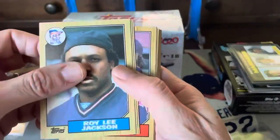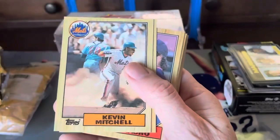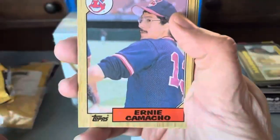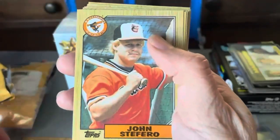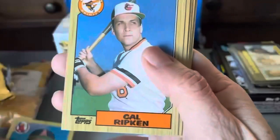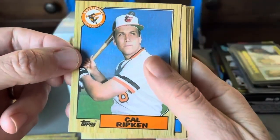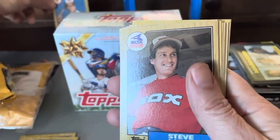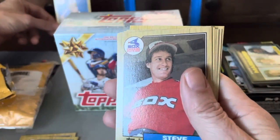We got this Roy Lee Jackson, Kevin Mitchell, Gary Gaetti. We got Ernie Camacho, John Stefero, Urbano Lugo. Look at this beautiful Cal Ripken card, huh? Isn't that a nice card? Awesome. Let's put him back there. He'll probably just fall. Yeah, he probably will.